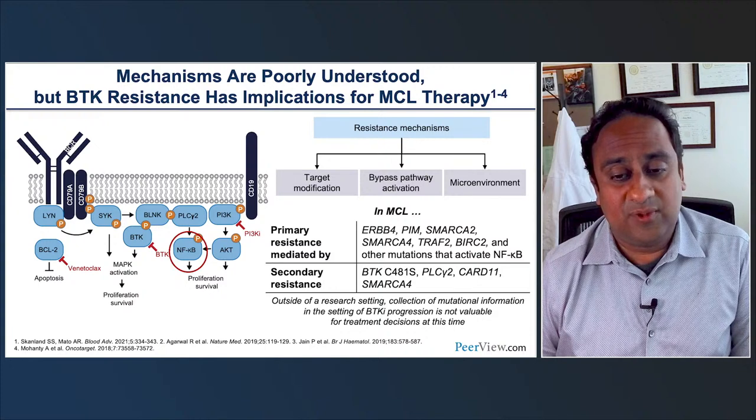And so you can see here some of the mutations that have been identified in mantle cell lymphoma, but again, there's not been one defined pathway, which is different than in CLL, where a certain mutation in the C481 has been identified as a recurrent mutation in those who develop resistance to covalent BTK inhibitors.